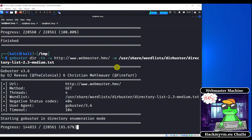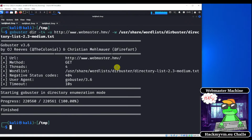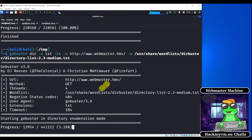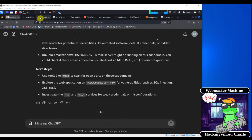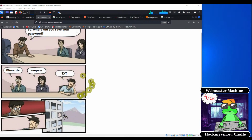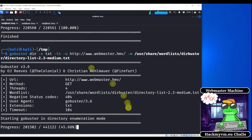And I think the last one we can look at is the... We could search for TXT files because there was something about TXT files in the comic that is on the web page. So over on this page, it talks about where do you save your password, bitwarden keypass txt, and then they throw the person out the window. So I get the feeling that there might be some sort of text file clue that could lead us to something good on this web app. So the www, we don't necessarily have anything good. Next, we'll check the mail subdomain, and after that, who knows?